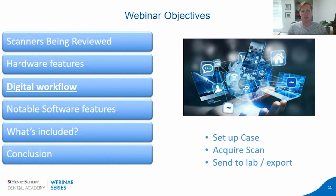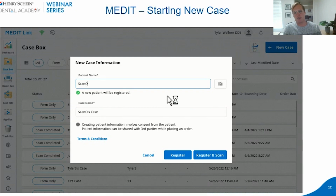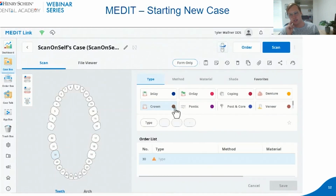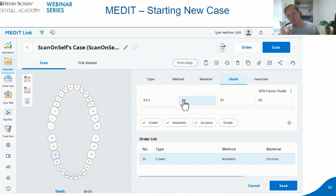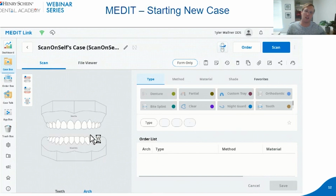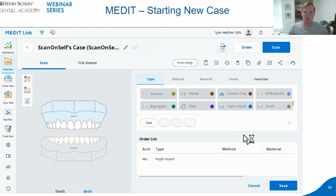So first we're going to start with the MEDIT. This is if I were to start a restorative case. I've selected tooth number 30 here. I've selected a zirconia crown. I've selected the material, but then we're not doing that. So I selected a night guard, selected the maxilla arch. What I'm going to do now is select scan. It's going to open up MEDIT Scan for Clinic software, and from there you can see how it works.